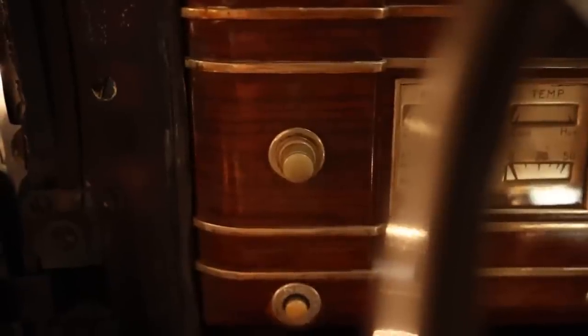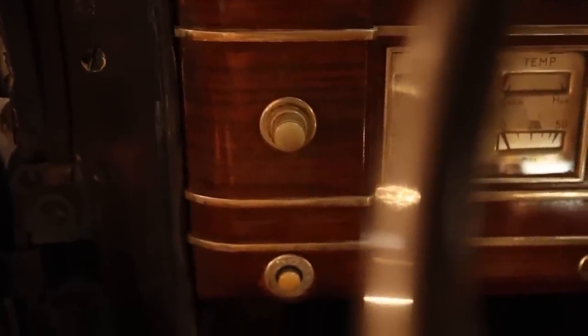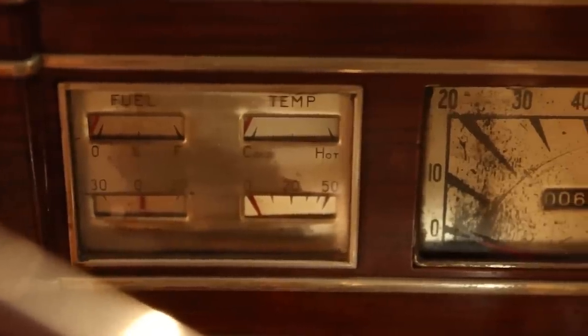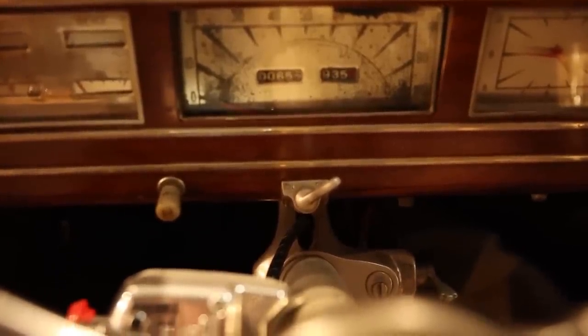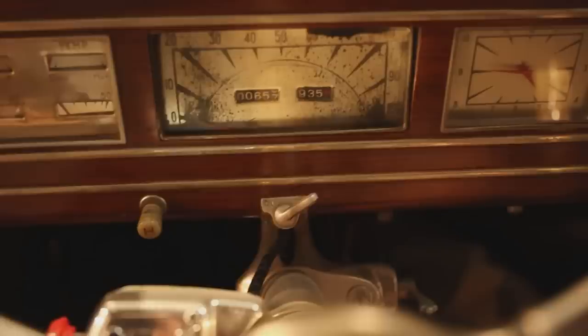On to the button switches and knobs, starting on the left and moving right. That top button, I have no idea what that does. That's right above the starter. Right below it is the starter. Gasoline gauge, coolant temperature, amp meter, oil pressure, speedometer with odometer and tripometer. Headlights, there is an on and off switch. I'm not sure if that's for the overdrive. If you know what that one's for, let me know in the comment section below.